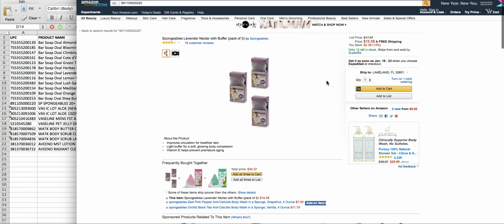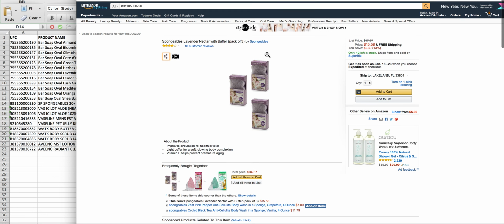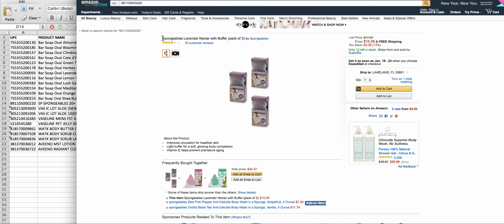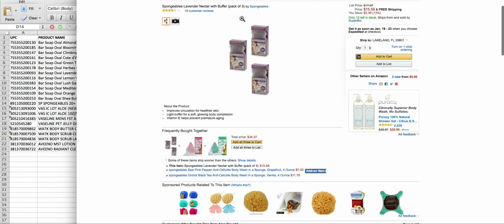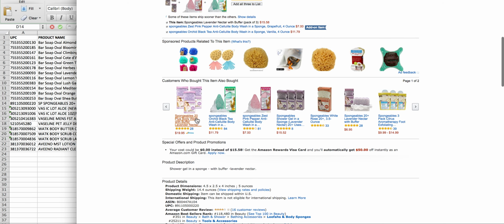And then suggestions here. What is the name? Here you can't even decipher very well. It looks like Spongeables, Nectar with Buffer, but here you can see a better title. Spongeables, Lavender Nectar with Buffer. That's the name of the product. The pack of 3 is a variety pack, so that's not the name of the product. So here, Spongeables, Buffer Lavender Nectar. That's a good match with a bunch of stars. And it looks like this is a match. See?